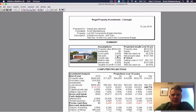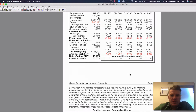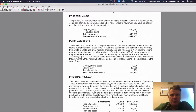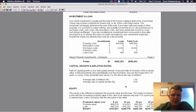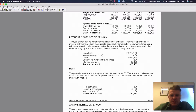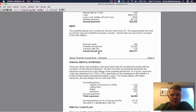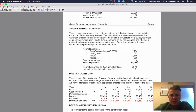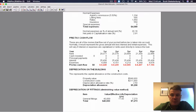Here we go. So here's our report for Daniel and Jasmine on this property. These figures we just went through. This goes through property value, the purchase cost, the investment and loan, capital growth, the equity, the loan type, interest only for now until they pay off their own home, the rent per week and vacancy rate, the rental expenses are all in here. So everything to do with the property is in here.